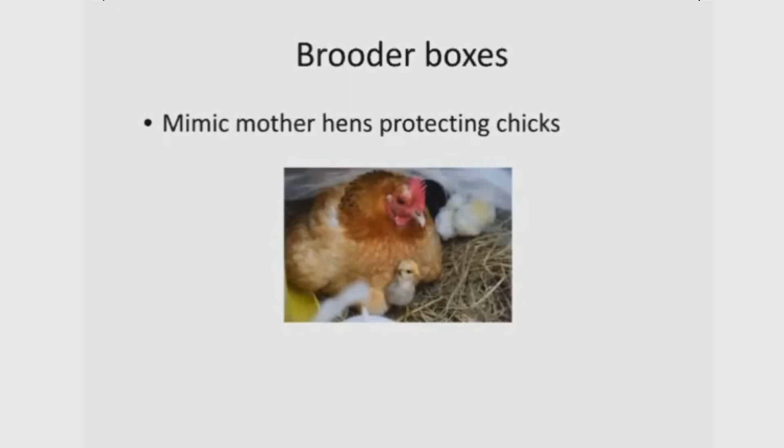And I was like, what's going on here? It saw me, but it didn't move. So I'm like, oh, I see. And then I saw the chicks under the wings. So I thought that was pretty cool. So yeah, we're just trying to mimic that same environment to protect the chicks.